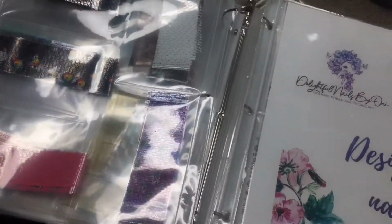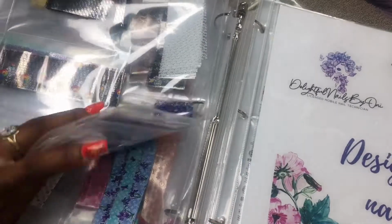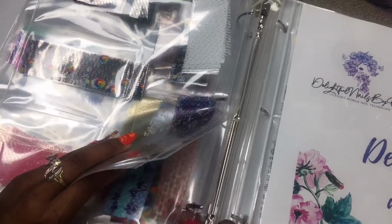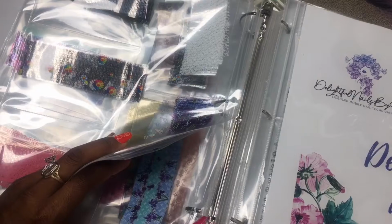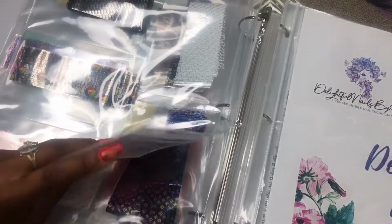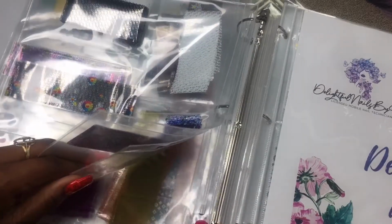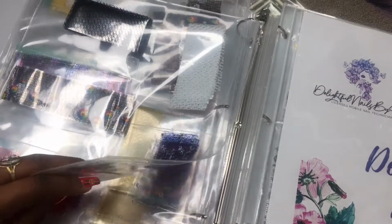Turn it on a little bit so y'all can see I'm just putting these in here. I can't get better at my acrylic application if I don't practice. So that's what I'm doing every day, challenging myself to do a practice set. So yeah, practice every day.